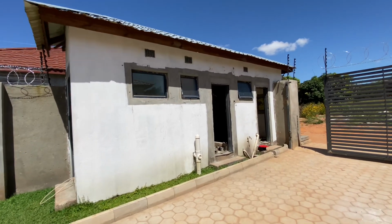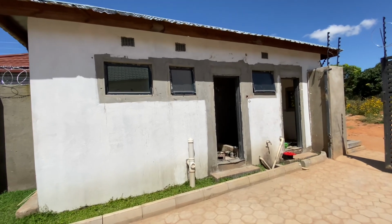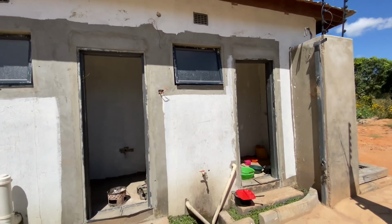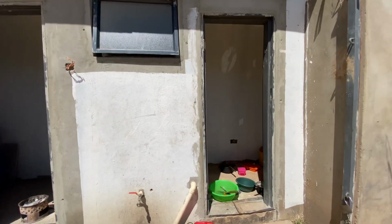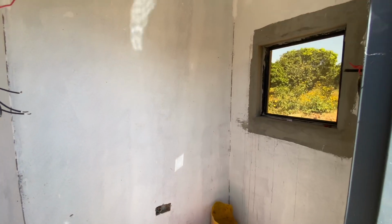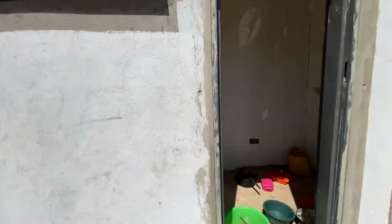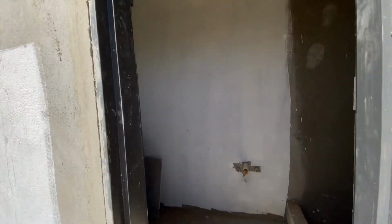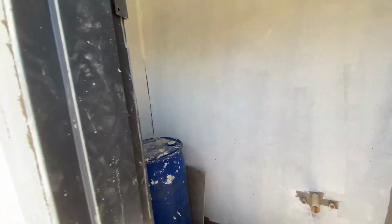I wouldn't call it a house as such, but according to what the realtor explained, this little building was intended for a guard room and a change room. The first door, when you enter through here, is where the guard would be guarding the yard. And then the second place is sort of a change room for anybody's house help. So if you're renting out the place, your house help would come and change their clothes in here, and they could have the option of also taking a shower before they leave.